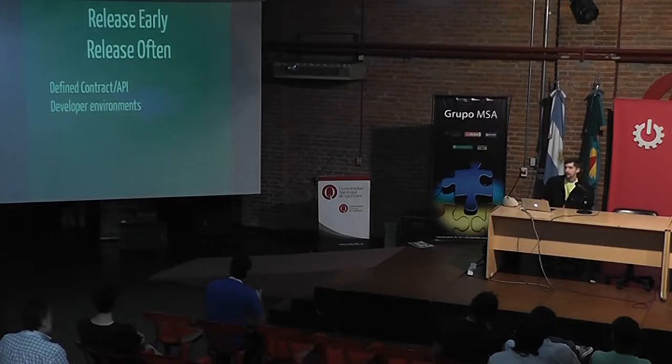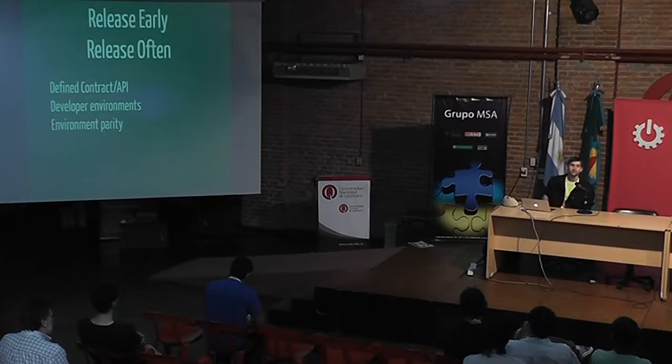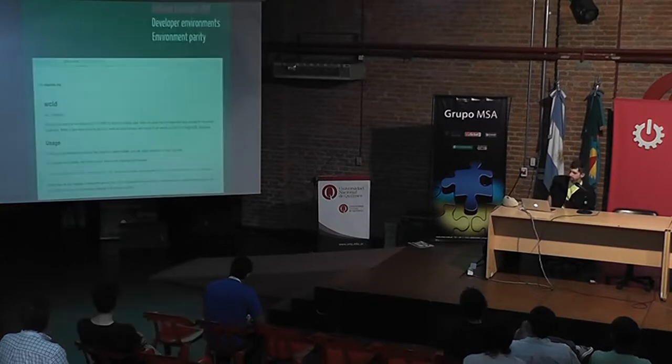Developer environments, again, you need an easy way to set up. And environment parity. And this is a really, really big one. Your production environment should look like your dev environment, and your dev environment should look like your production environment. And I'll talk a bit more about each of these.